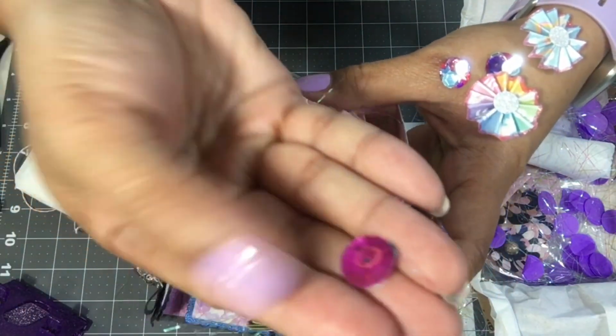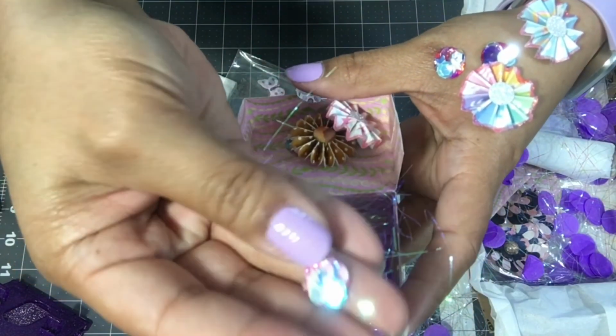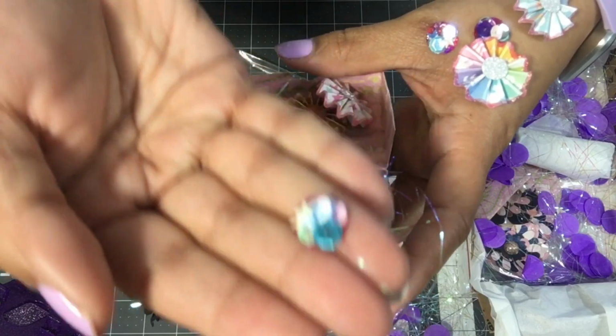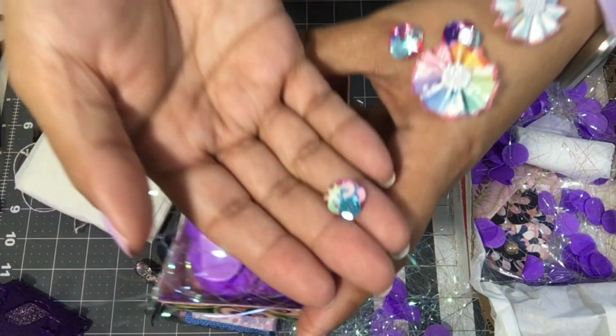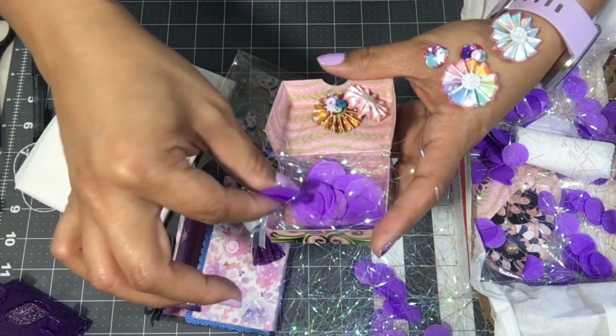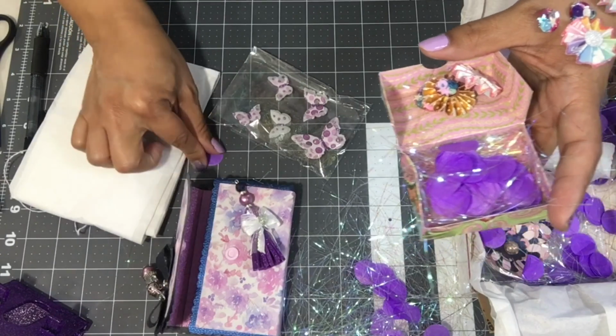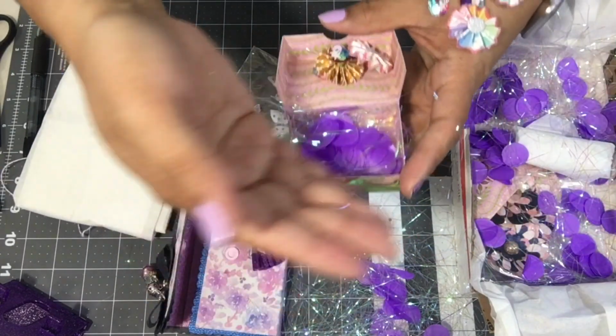This one is on a giant sequin. So that's the back, and then she's just poured on this little glitters, I mean not glitter, but sequin mix on top. Oh my gosh, this is beautiful. And then just more of the purple confettis. Oh my goodness, thank you so much.